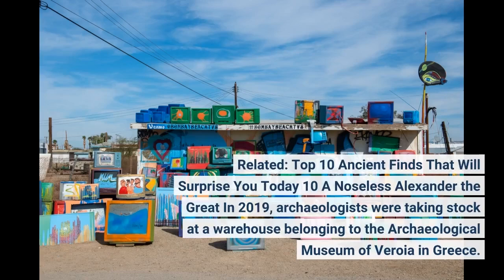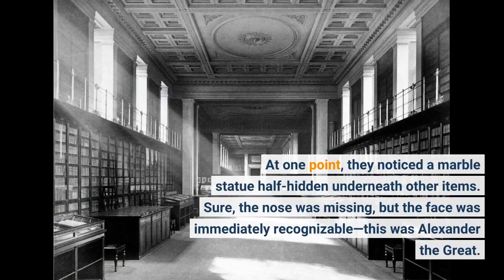10. A Noseless Alexander the Great. In 2019, archaeologists were taking stock at a warehouse belonging to the Archaeological Museum of Veroia in Greece. At one point, they noticed a marble statue half hidden underneath other items. Sure, the nose was missing, but the face was immediately recognizable. This was Alexander the Great.